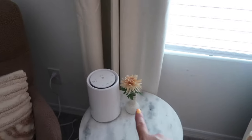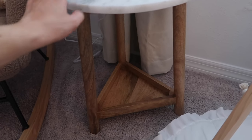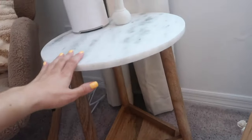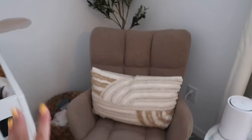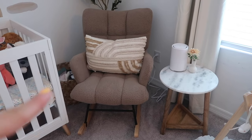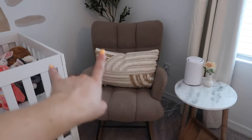And then that little plant is from Target. This side table is from Target. It is very high quality and it was only 100 bucks. I will try to link it as well. It's very good quality and it already came built. So we did not have to build this, which is pretty nice. And then this rocker is from, it's not even a rocker. Is it a rocker? This chair is from Amazon. The pillow my mother-in-law gifted me and the plant is from Amazon.